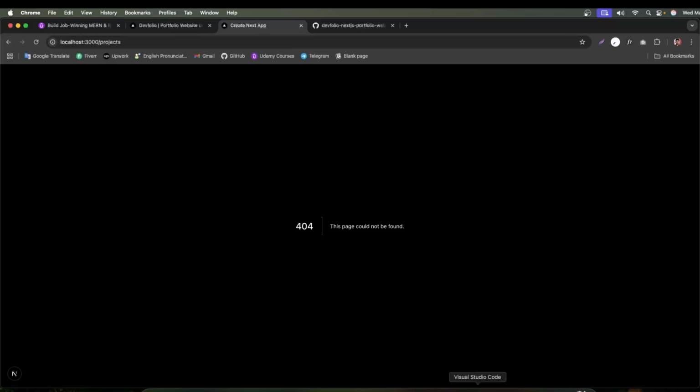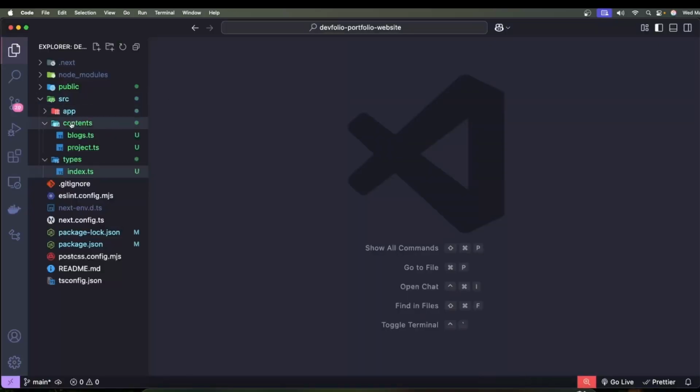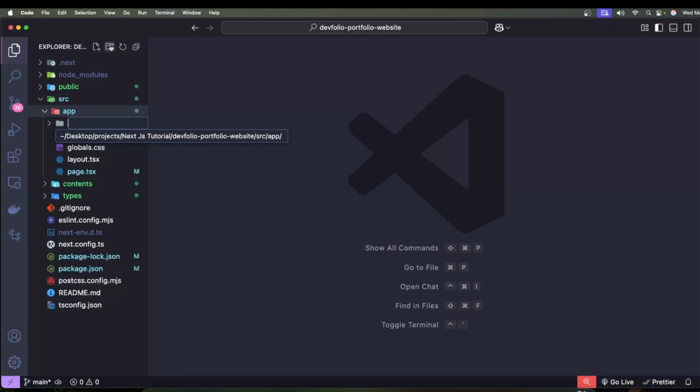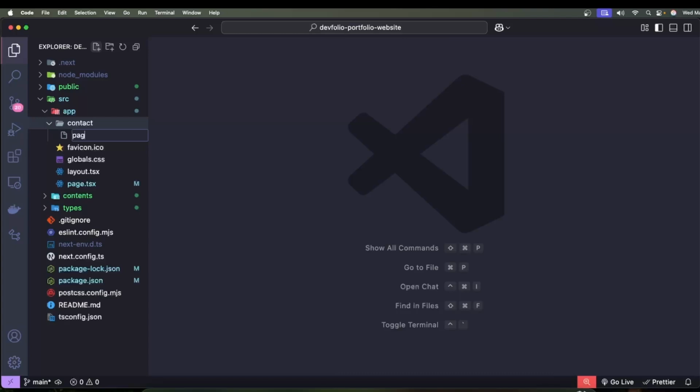For doing this you will have to use the Next.js routing system. To implement Next.js routing, inside this app we will have a folder-based routing system. Inside this app folder you will have to create a new folder. For example, if you need a contact page, you can simply define contact, and inside this contact folder we'll have a new file, that is page.tsx. As we are using TypeScript, we'll have tsx. If you are using JavaScript, then JSX will be okay. So if you define page.tsx inside a folder, that folder will be a Next.js route.